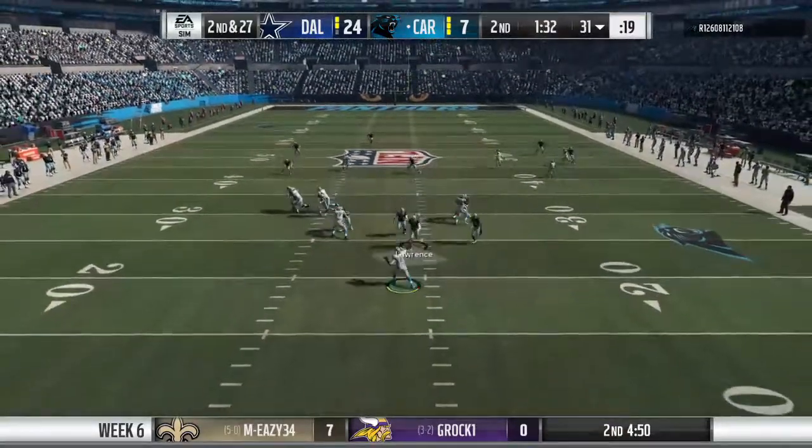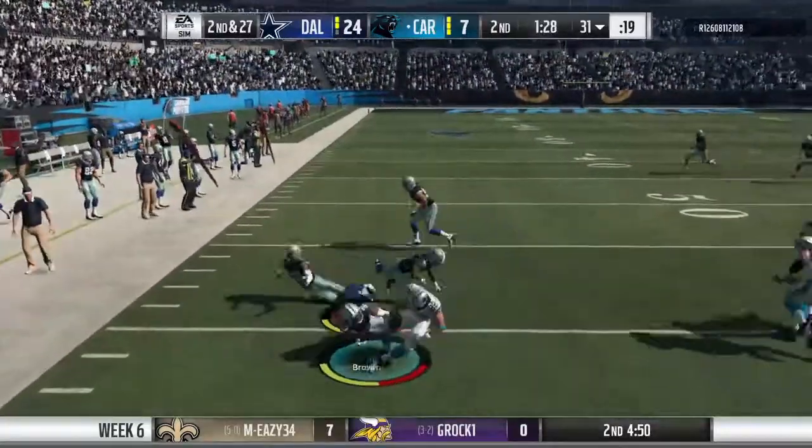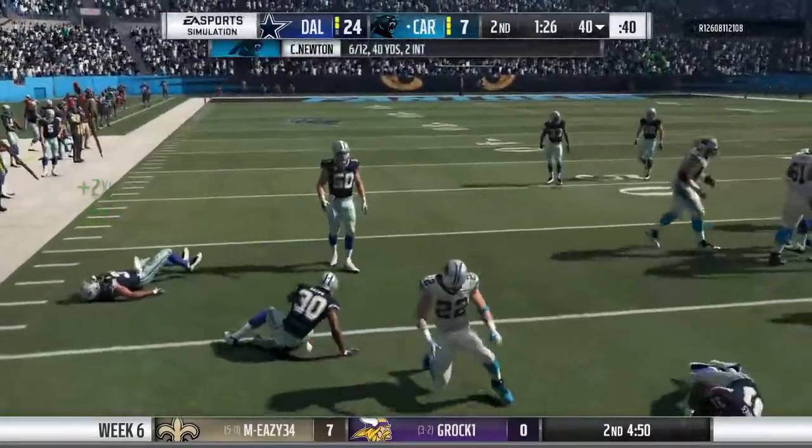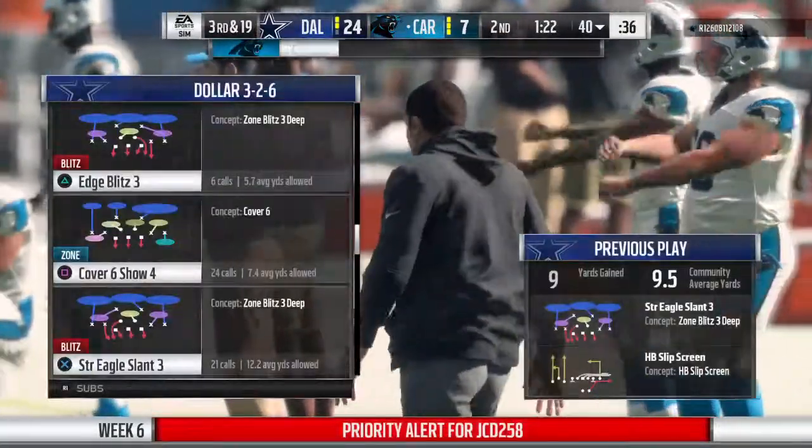To throw on second down. Newton, he'll try and set up the screen. It's complete, and he'll bring it up here to right at the 40-yard line. And give him 9 yards on the second down screen play.